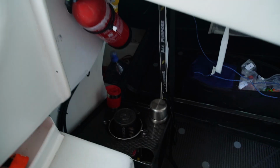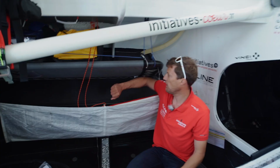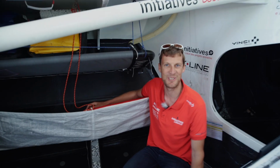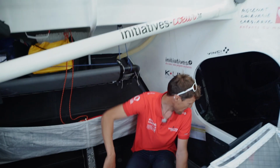This is the kitchen. That is the kitchen, isn't it? That's it. We have one sleeping place here and one just under. So for me that's enough because it's 2 people who are sleeping while we are sailing. So I think it's okay.